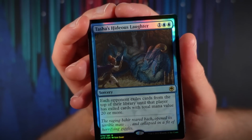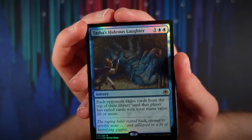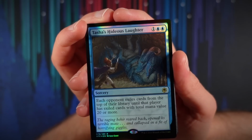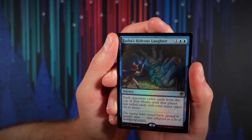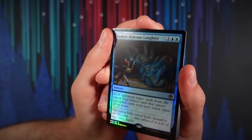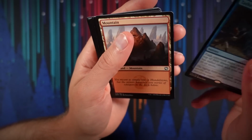Again, I don't want to spoil Roll for Relaxation, but let's just say there's a point where Dante uses Tasha's Hideous Laughter to great effect. Turns out really, really well. That's awesome. Fun foil card.